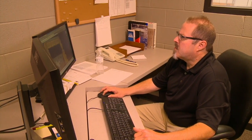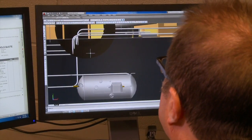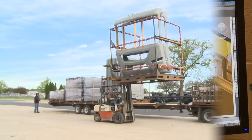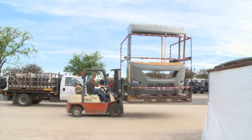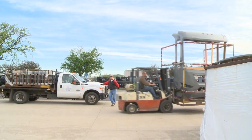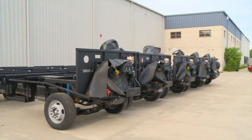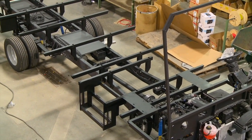It all starts here in the engineering and design department, where everything from the frame to the roof is painstakingly designed and perfected before the first wrench is even turned. The build process starts here with the frame. Jayco only builds on custom-sized frames designed specifically for each floor plan. There's no stretching and welding the frame to fit.